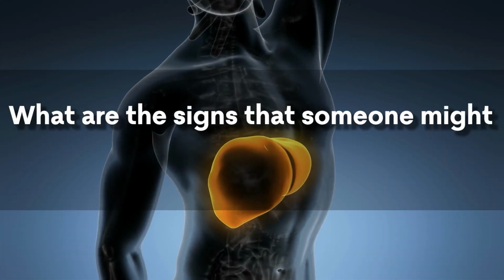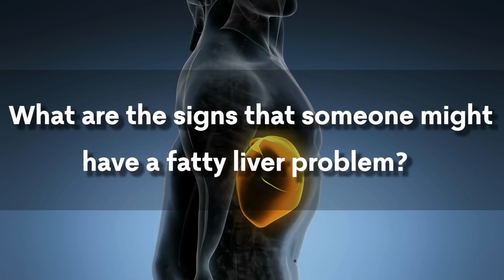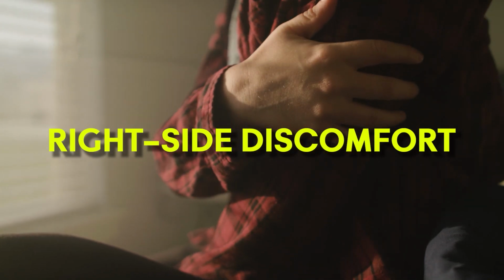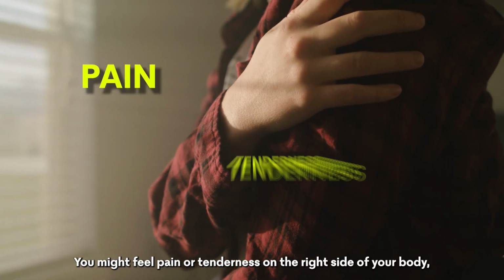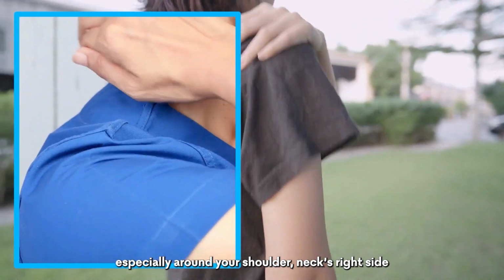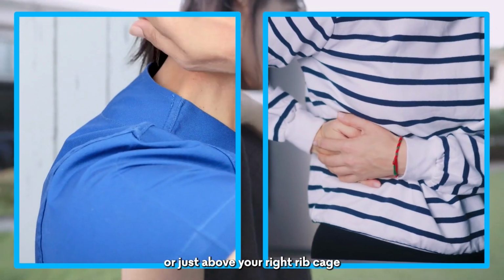What are the signs that someone might have a fatty liver problem? Well, here are some clues to watch out for. Right side discomfort. You might feel pain or tenderness on the right side of your body, especially around your shoulder, neck's right side, or just above your right rib cage.